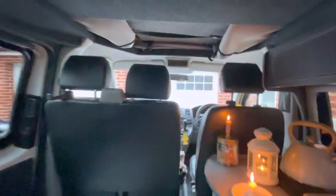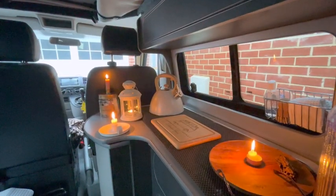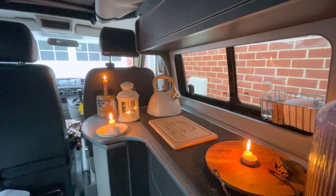So as you can see, all this storage, it's amazing. You can fit so much in, you really can. And I love my candles, absolutely love my candles.